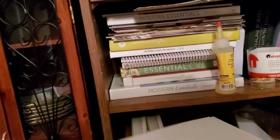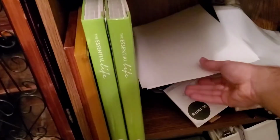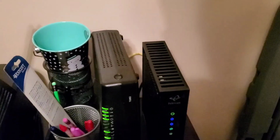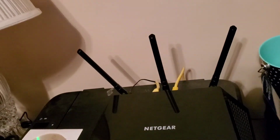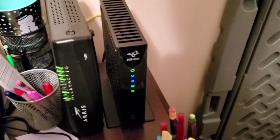Let's see. Where should I put this? It's probably this cardstock paper might have been causing it too, but you just never know. I mean, yes, we do have regular printer paper too. Alright, I think we're back up now. Unless it's starting to act up again, who knows.